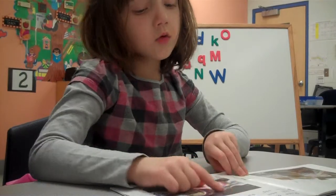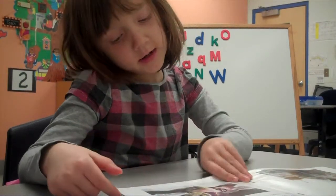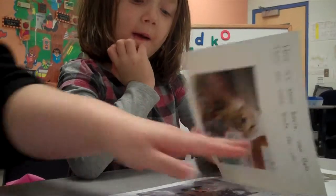I'm cold, said Rosie. She said, try this page without your finger. See how fast you can read it.